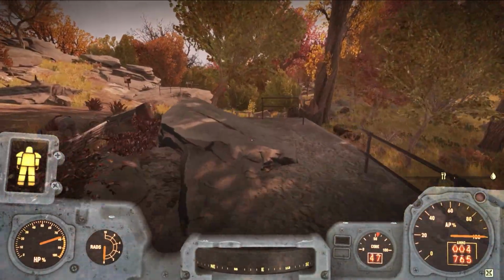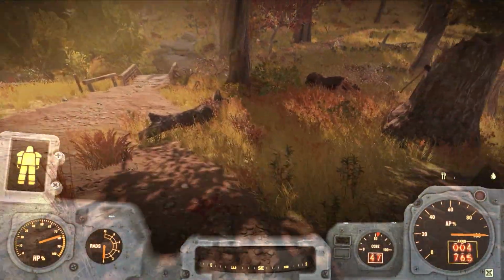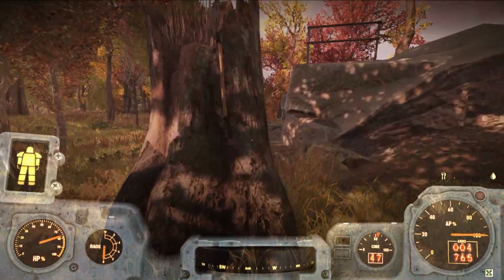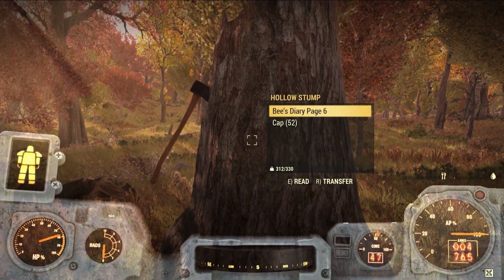Near to this photo board, we see a couple of stumps right next to these handrails. And sure enough, one of them has an axe lodged in it. Inside the stump is Bee's diary, page 6, and 52 caps. That's it.